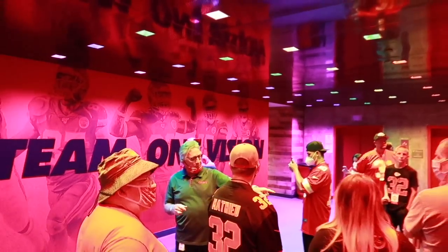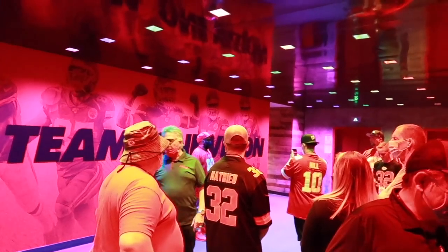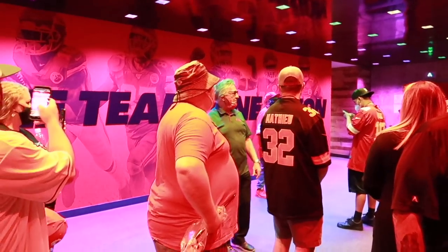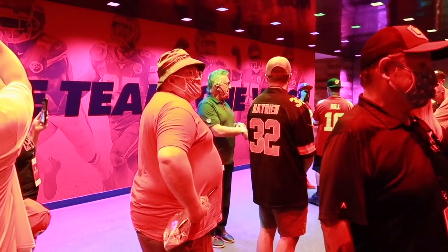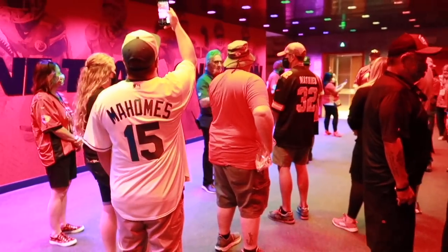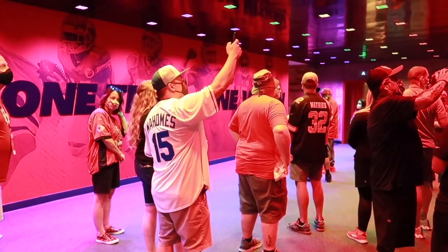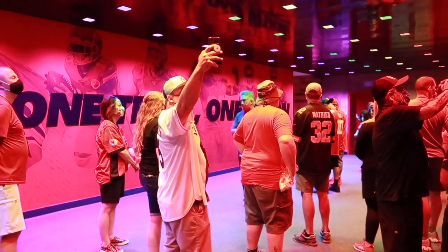Normally, when things were normal, you could have a fan up here against the window, and you can reach out and take a picture, high-five the players as they come in and as they go back out. You get a wristband like this, so if you want to come down here and enjoy the festivities, you've got the flash screens, you've got your restrooms, you've got the bar, you've got food, you've got everything down here for you on game day.